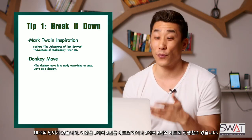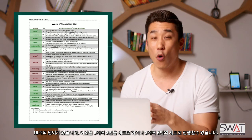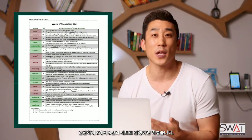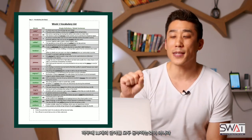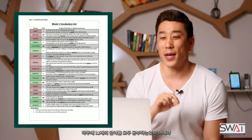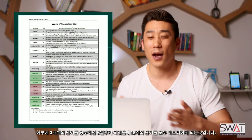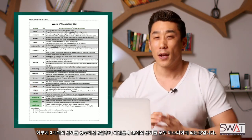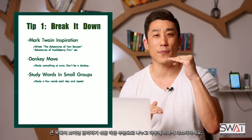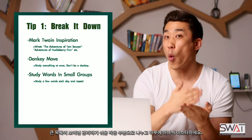So break it down. We've got 18 words. We can make 3 groups of 6, or we can make 6 groups of 3. So for the sake of simplicity, let's just go with 6 groups of 3 words here. So instead of studying all 18 words in one day, what I'm gonna do is study 3 words in one day, and at the end of the week, I should have this list mastered. So step number 1 is break down the task. Anytime you see a large list of something, break it down into small, manageable parts and master 1 per day.